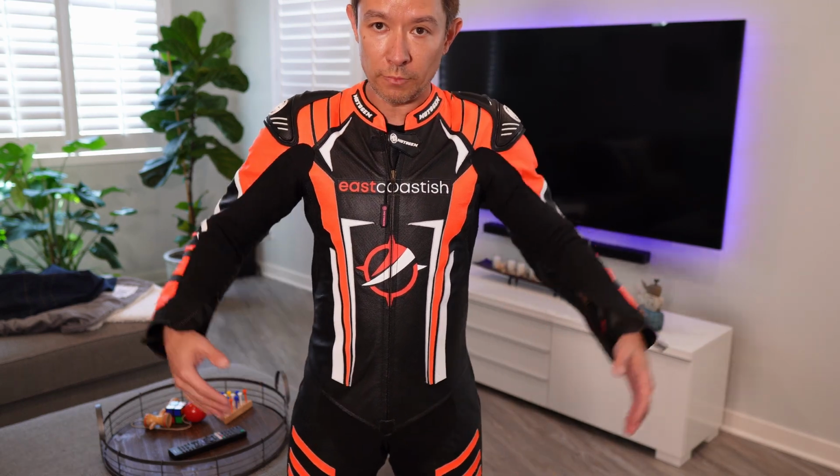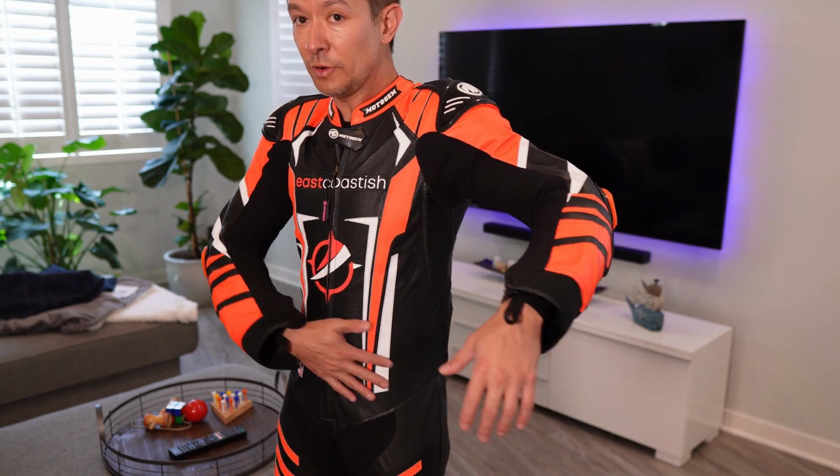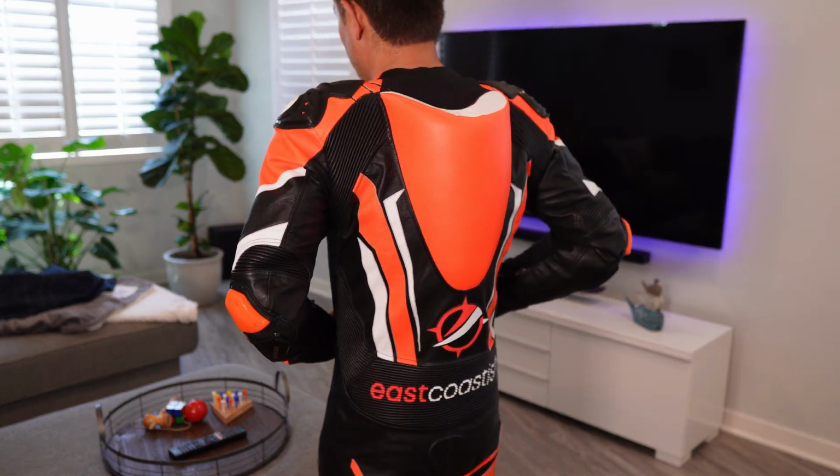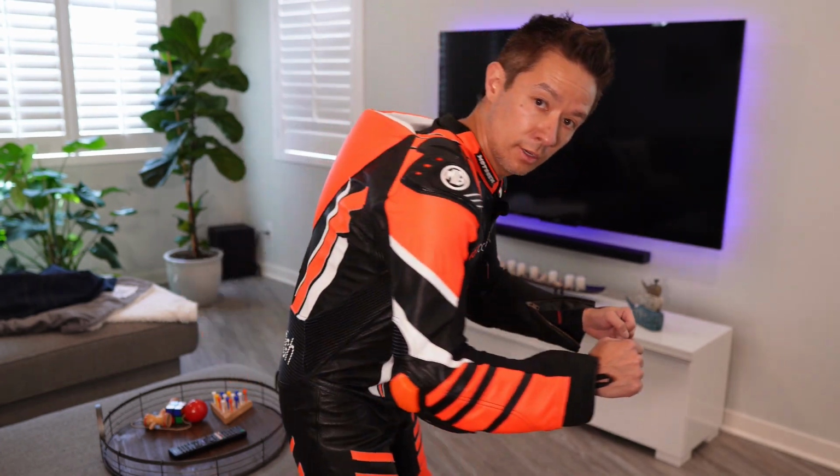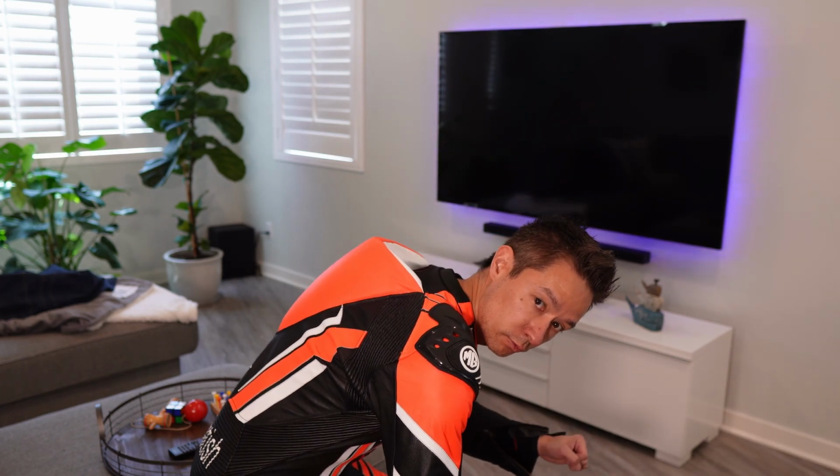So here's the other suit. I'm gonna leave the top open so hopefully it doesn't interfere with the microphone, but a much tighter fit. Again, they take measurements across your entire body, so a very nice fit all the way around the middle section. Again, I can still stand almost completely tall without feeling uncomfortable, but in the riding position, everything feels really good.